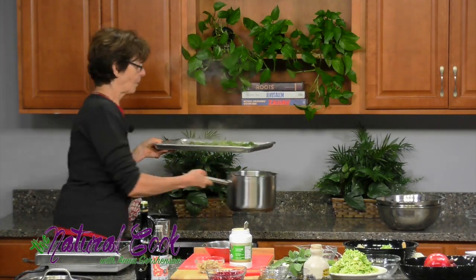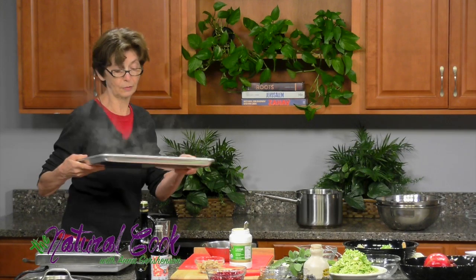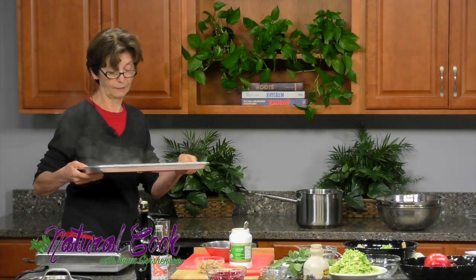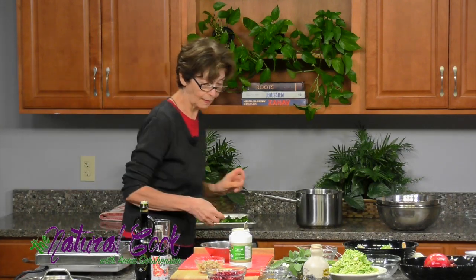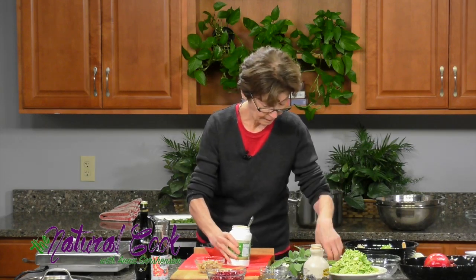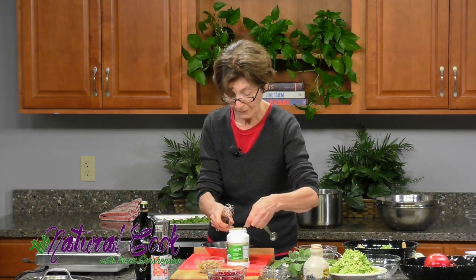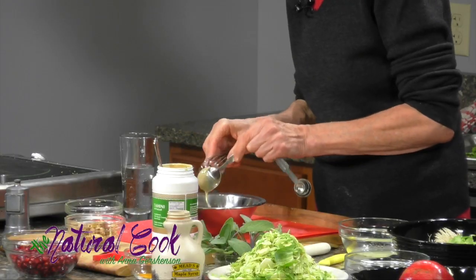Okay, so this, if you want to cool faster, you can stick it in your refrigerator, or you can open a window. You know, if it's cold outside, put it by the window and it will cool very quickly. I've done it myself. So you will take 3 tablespoons of tahini, add it to your juices.